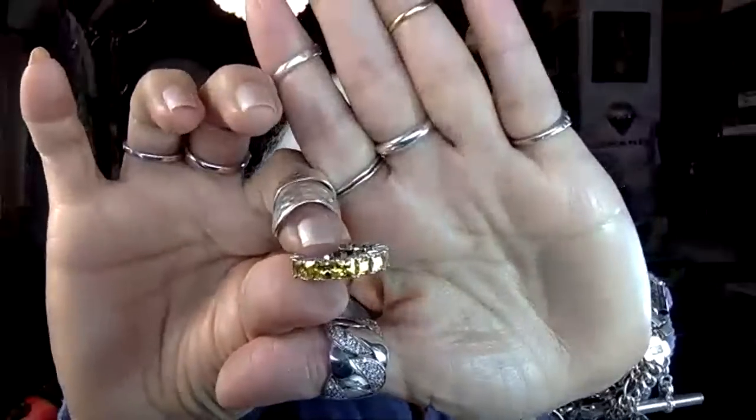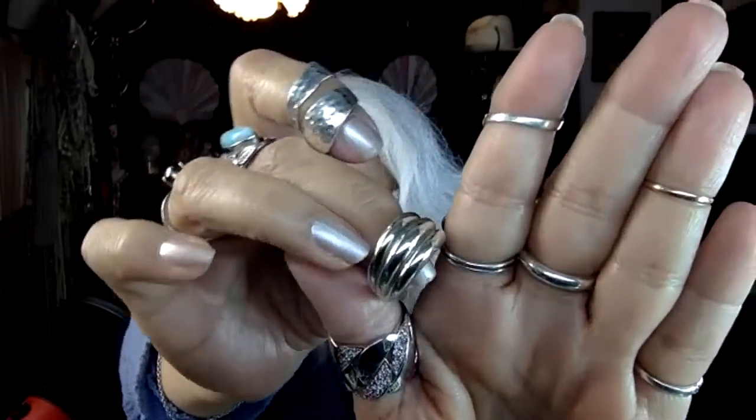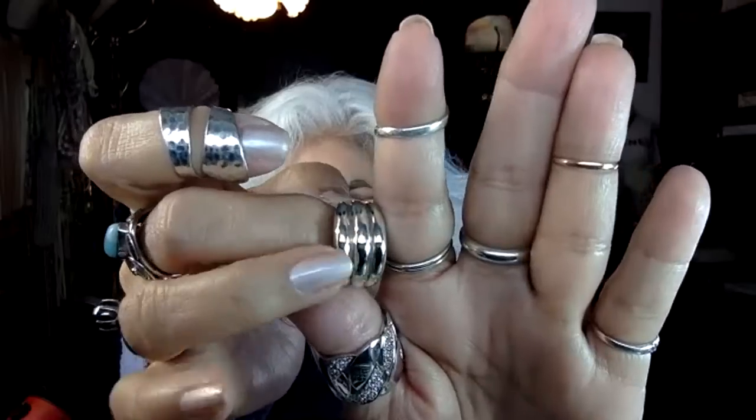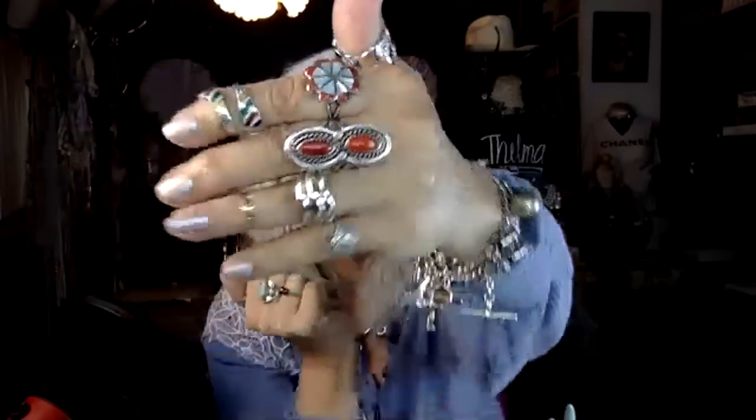And then this is beautiful. Citrine. Eternity. Beautiful. I may have to put that to market, though, because it's a little big on me. I love these two. These are such beautiful stacker rings. They already have a really deep stack ribbed here. But when you put them with all other bands on your hand, they really look nice.